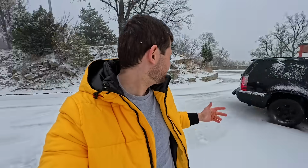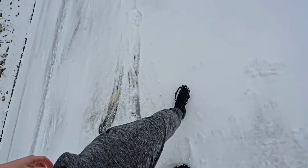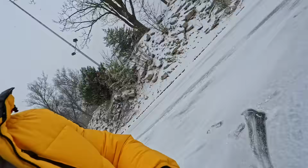Looks like we got half an inch of snow already. Man, how slippery are these? Oh wow, that's really slippery. Okay, we gotta be careful.